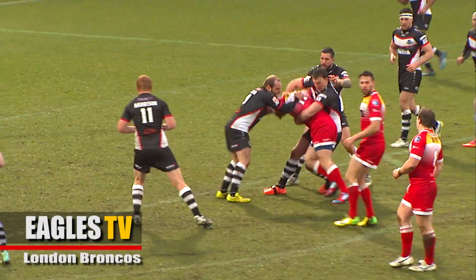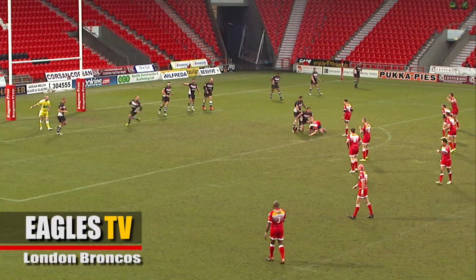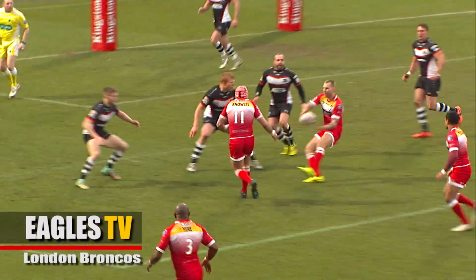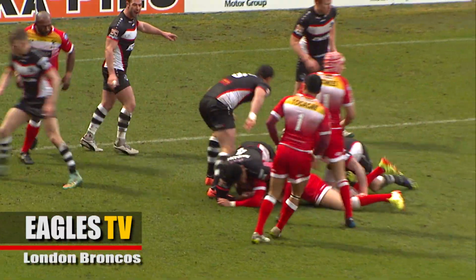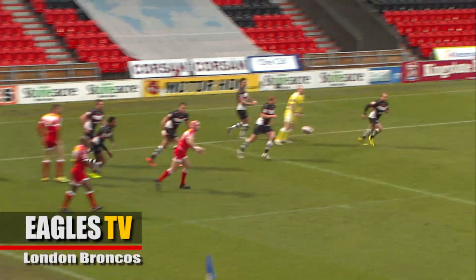Not a day for standing around. And here's the first drive in, made by Michael Knowles. Big, tall, strong fella, and the ball is spread from right to left, and there could be an early score here for the Eagles. It is over into that left wing position. No way through as yet for Tolopapa.